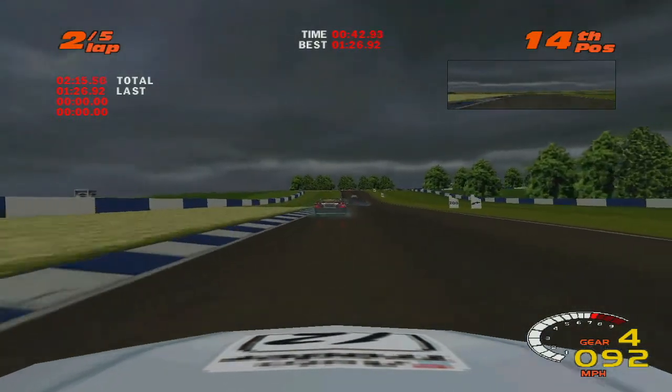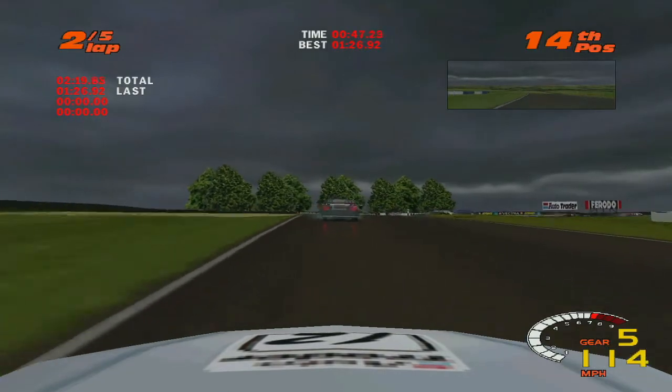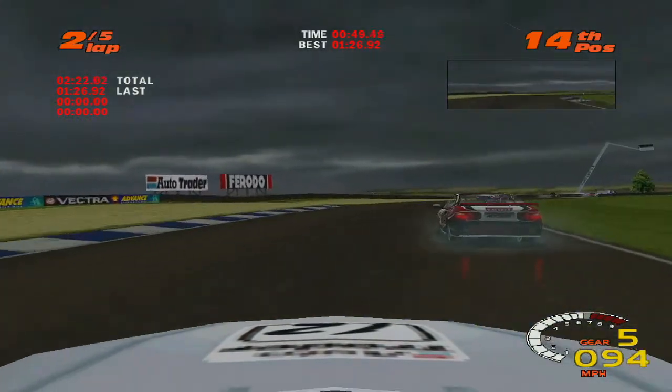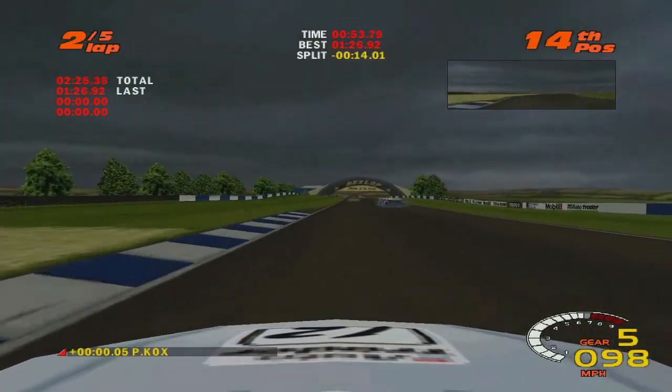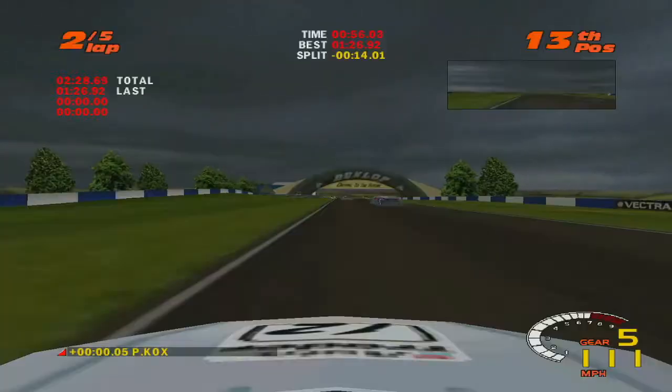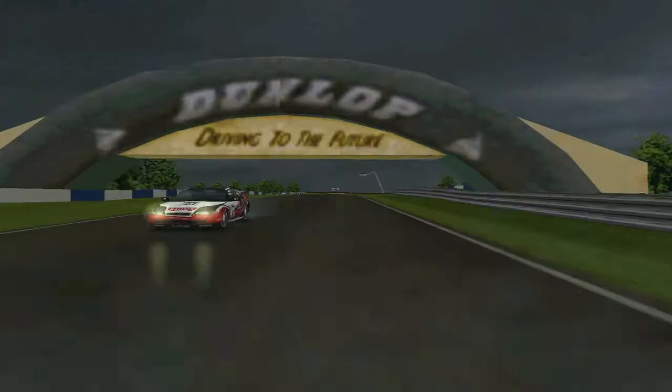I was going to say, the grip's okay. I'm wondering if the rain is letting up just a little bit. But it is still raining. Going to try the long way around the Honda of Cox, underneath the Dunlop Bridge there.